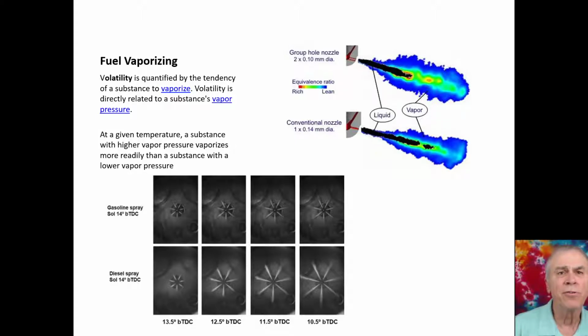There's some illustrations right there. Depending on the fuel nozzle, you can kind of see where the vapor is. In this case, it's the bluish area, and the liquid is the black area. The more red there is, the richer, and the more blue is leaner. You can see different patterns here.